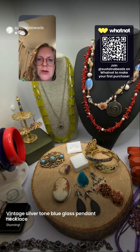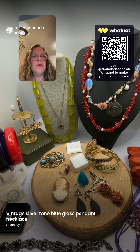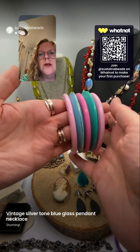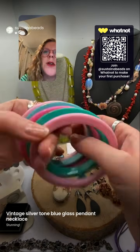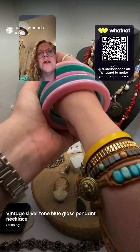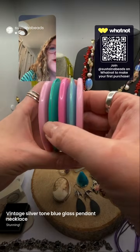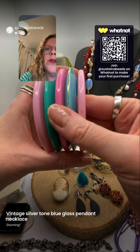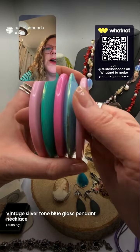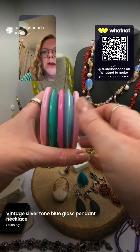Let's see where we are on the list. I'm going to go back up to the top again and just run the other plastic bangles. These are really fun for the summer. They'd be so cool if you were going to a party, like in a Barbie dress. Look how fun those are. I love a bit of plastic. So these two obviously had a gold running around them, which has started to fade. I think they are probably 80s. The three pink ones are the same, but the middle one is darker.